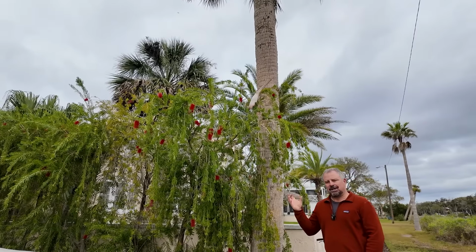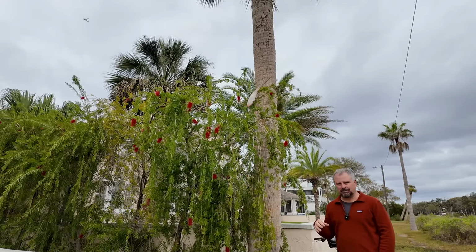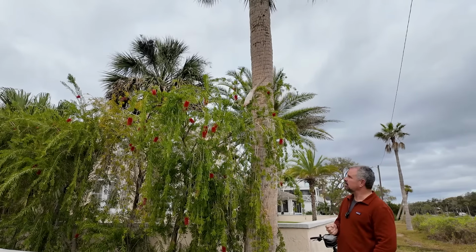There's zone 8B hardy, and I will see the occasional use of one up in our area, but they've got to be in a really super protected space in order to do that.